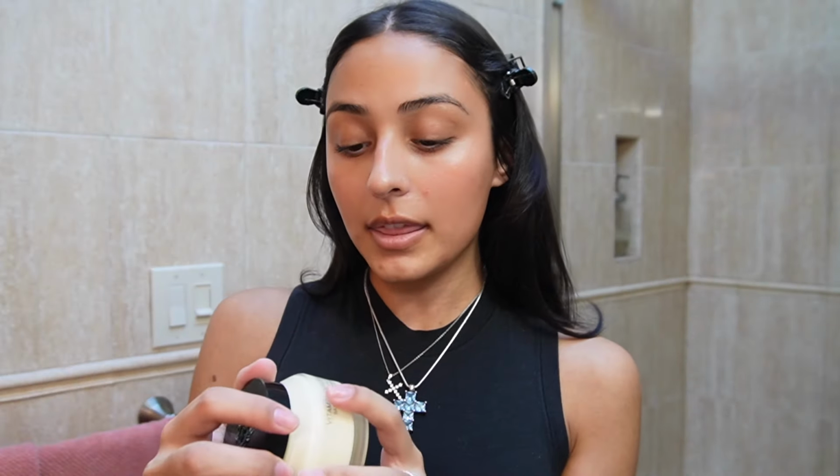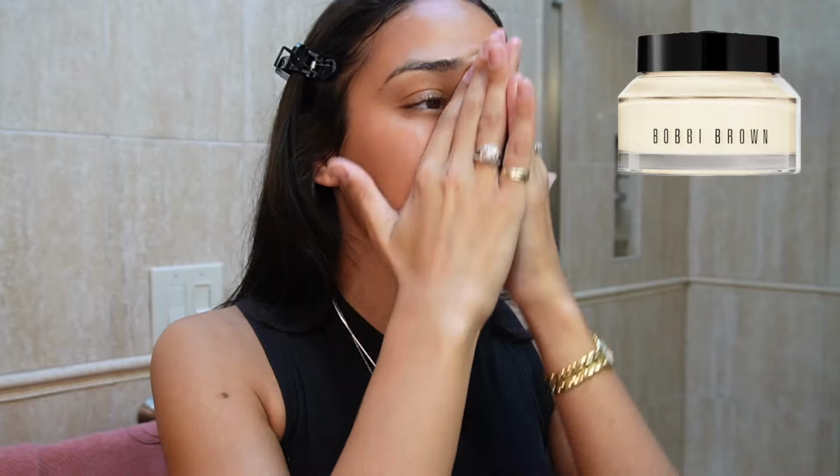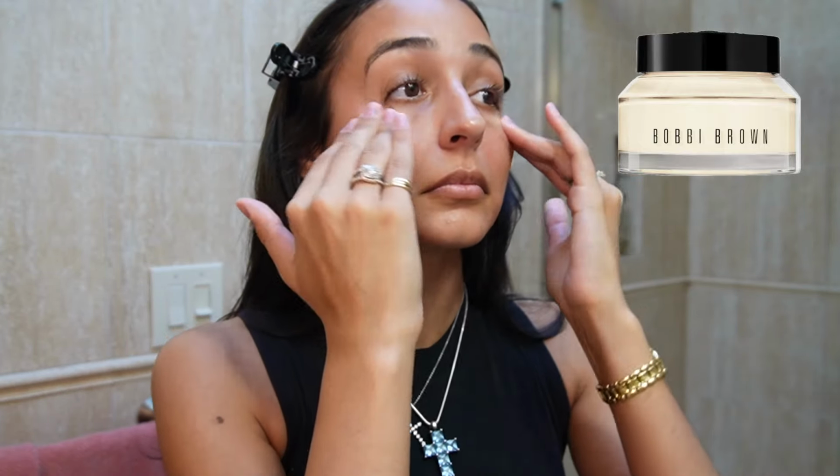So this is pretty new for me, but I've been using the Ilia, the base face milk. I feel like this stuff really does blur my skin. Every time I rub anything into my face, it gets red, but it's very, very glowy and dewy, which I really like. And then as a primer, I've been using the Vitamin Enriched Face Base by Bobbi Brown. And I'll just let this sit in my skin for like a minute.